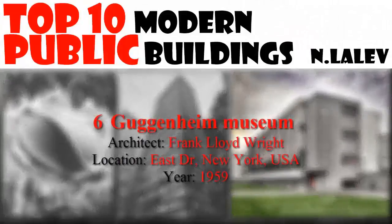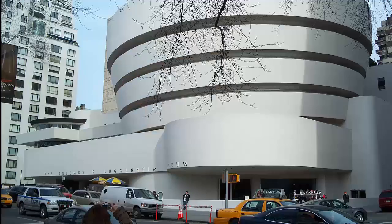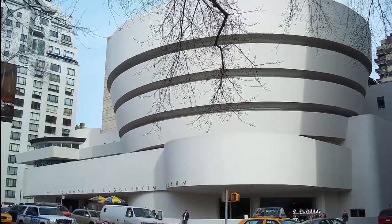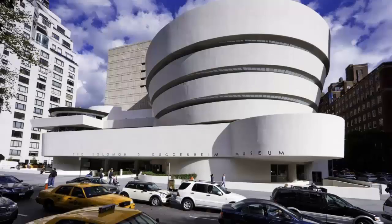Guggenheim Museum. Swelling out towards the city of Manhattan, the Solomon R. Guggenheim Museum was the last major project designed and built by Frank Lloyd Wright between 1943 until it opened to the public in 1959. The exterior of the Guggenheim Museum is a stacked white cylinder of reinforced concrete swirling towards the sky. The museum's dramatic curves of the exterior, however, had an even more stunning effect on the interior.